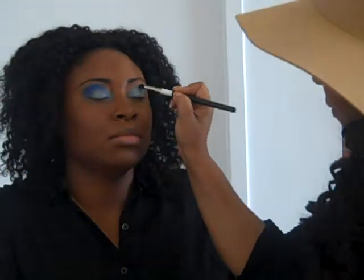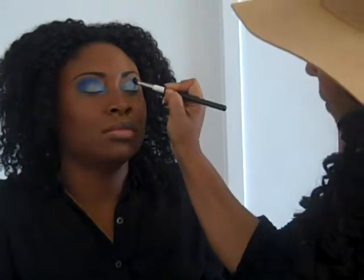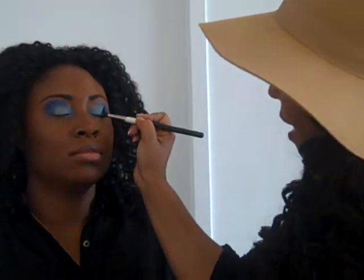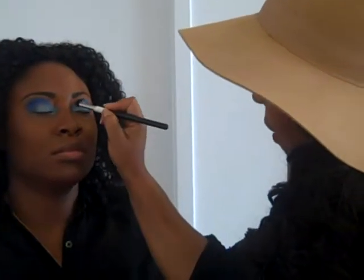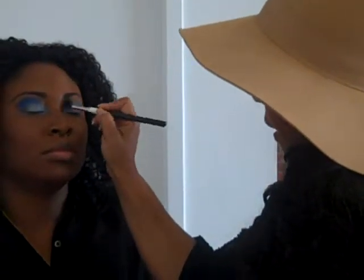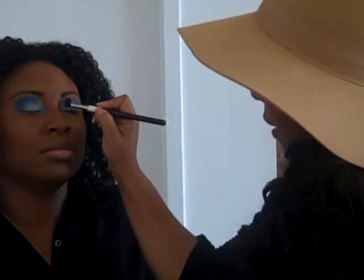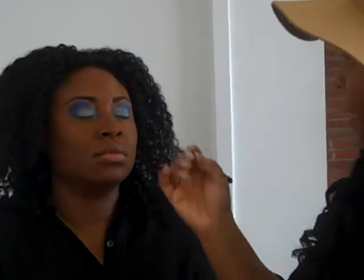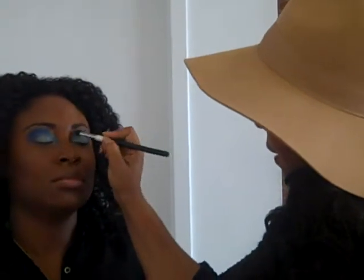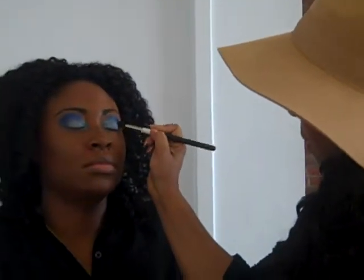3/4 of the way in, instead of going all the way in. And the reason why I'm not going all the way in is because that is going to give you a very dramatic hard line. If you want a dramatic hard line, then go all the way over to the eye. But I don't want a dramatic line. I want a softer application of it. So I'm going 3/4 of the way in, back and forth like a windshield wiper, blending and building, meaning I'm putting color on and putting more color on and putting more color on.